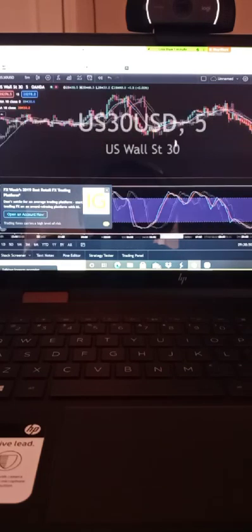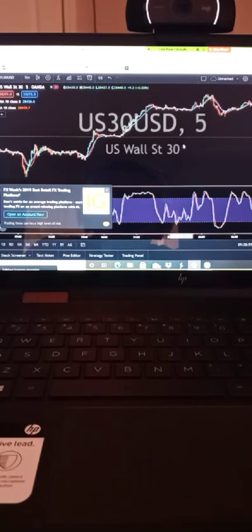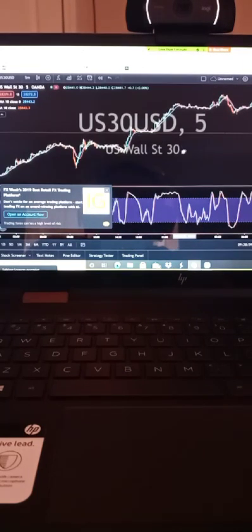Right now, for the people doing intraday and scalping, we are at a good area to be looking for a buy. Mark your zones. We have the zone right here, which we're in right now. The current price is 28,277. I would be looking to get in around 28,200, 28,150.